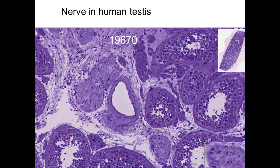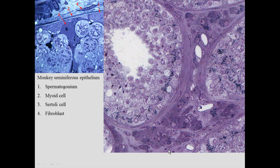Here we see some of those germ cells. Some at the bottom are medium sized. The largest ones are the primary spermatocytes, which are located kind of in the middle. And then the smallest ones are the spermatids, which are more shaped like a sperm. You can see connective tissue and nervous tissue running through the testis. So if we look at the different cells, we see fibroblasts.